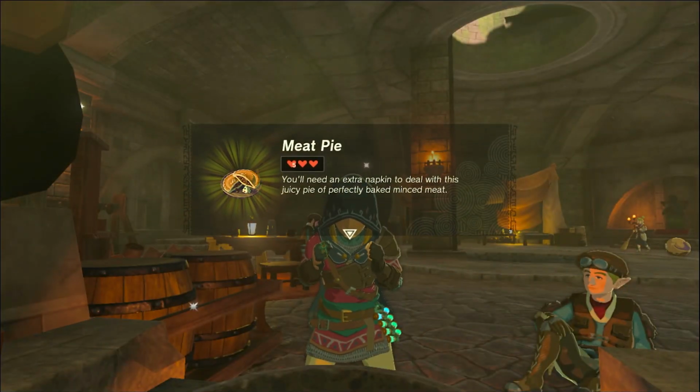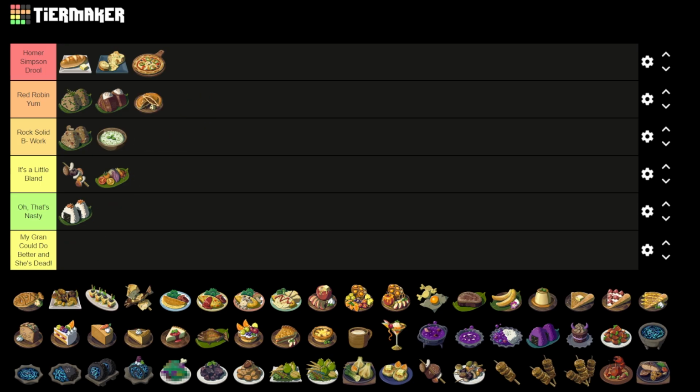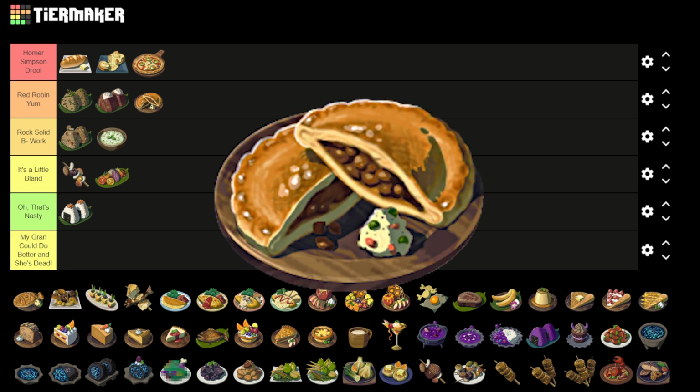Meat pie. This looks really good. I think I'm gonna put this in Red Robin Yum because, I mean, it's not quite melted cheese on bread, but it looks delicious. It looks like a little delicious meat hand pie. And I don't know what this dollop of whatever is on the side. Maybe it's like mashed potatoes and carrots and peas? I don't know. It looks delicious though, and I want to eat it.